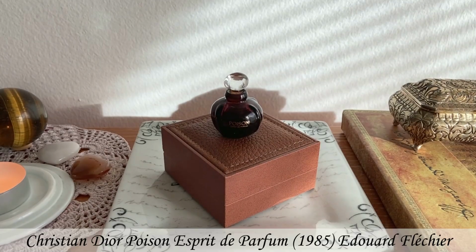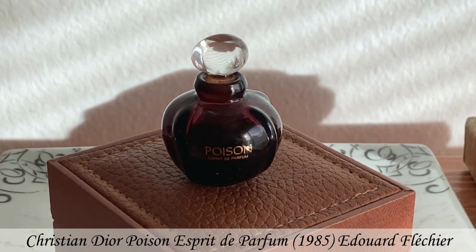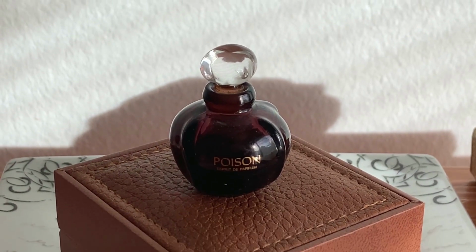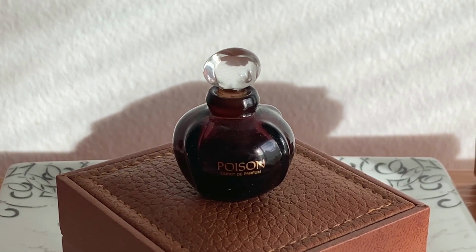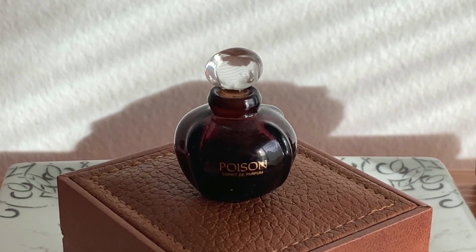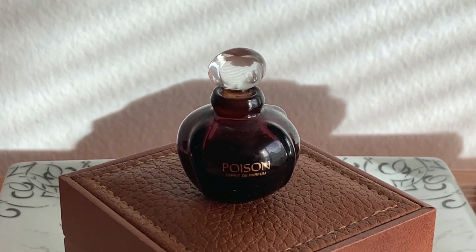So the first one is Poison. This is one of my favourites. I have a vintage bottle already, but I don't own the Esprit de Parfum, and this is the rare and sought after Esprit de Parfum, which is very rich, hypnotising, dark, almost vampy, I would say, and it's the best iteration of Poison ever created. This is perfection. I love this. I really hope to get a full bottle of this one.